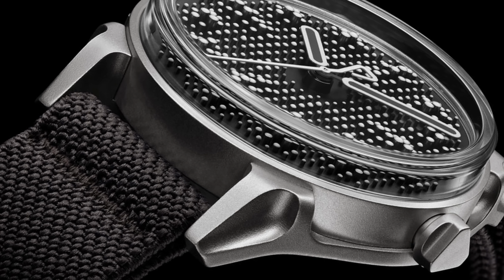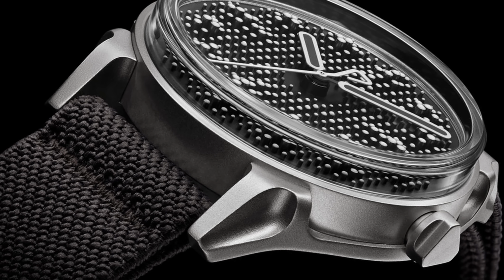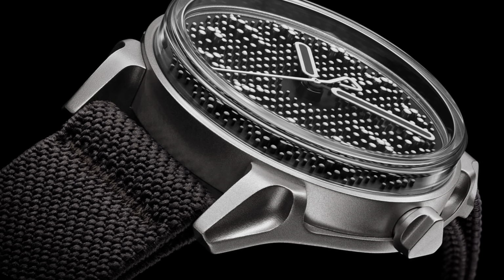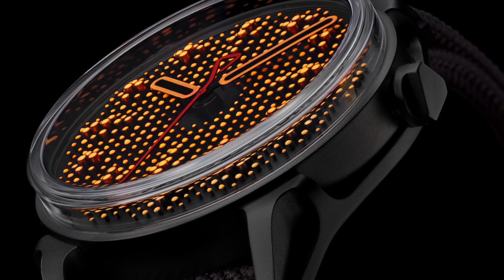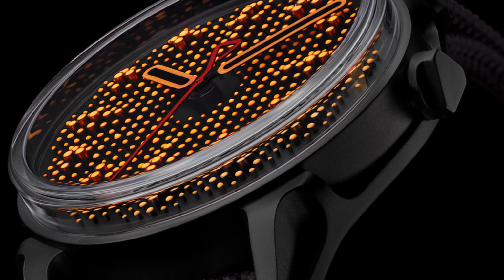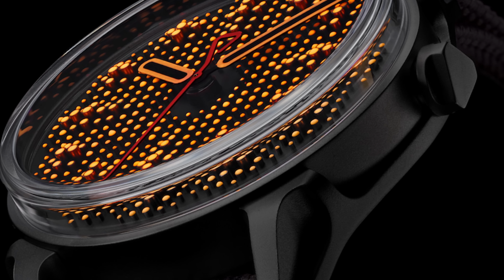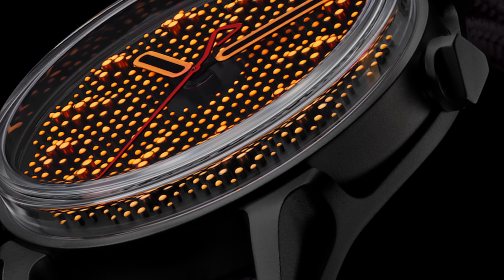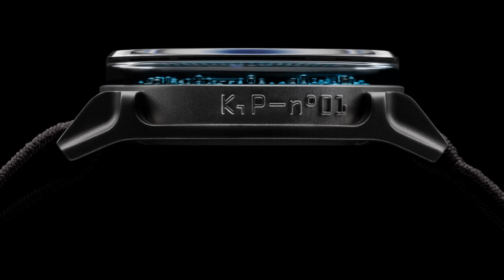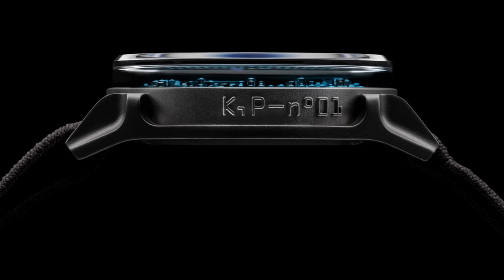But the Imagineering doesn't stop there, because not only is the triangle crown breaking down barriers, the case is too, cast instead of machined, just like an internal combustion engine piston, which is why it looks like an internal combustion engine piston. On the side is demarcated KPNO01, which, when you forget what the watch is actually called, will at least give you something to Google.